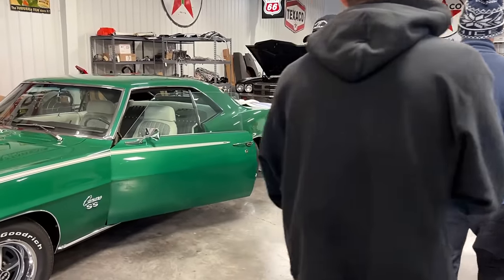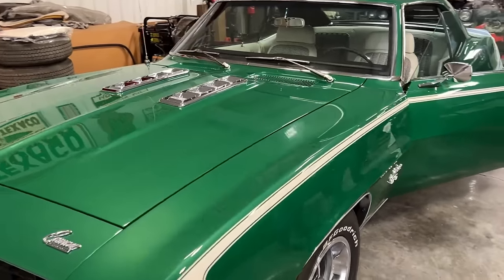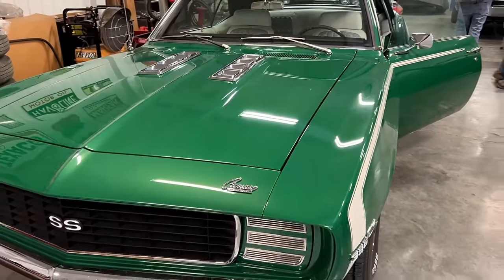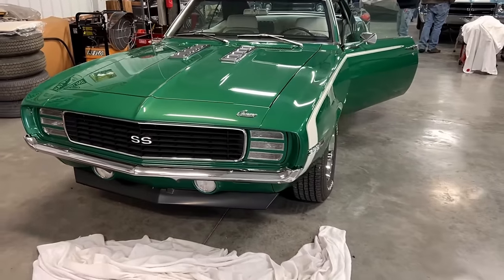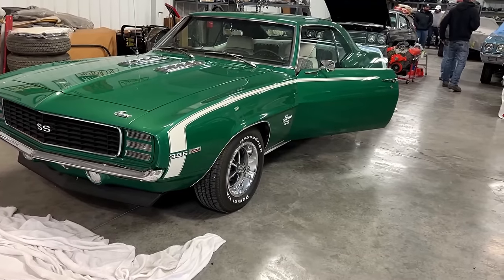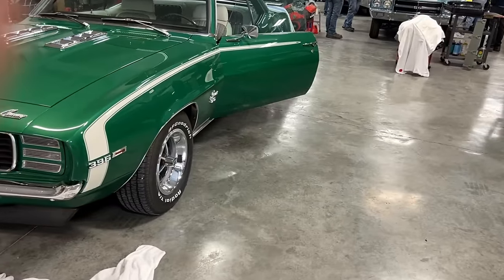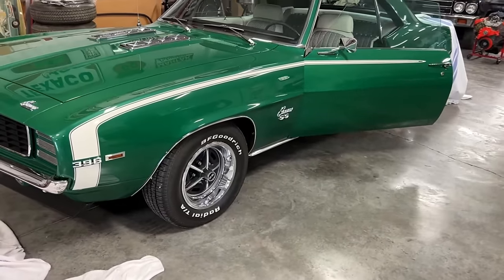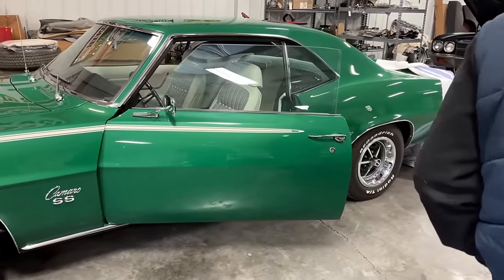Wow, we never saw this Rally Green one, did we? Love that color. Where are those rims from? Those look like Pontiac wheels. Oh no, those are SS wheels. Yeah, they were late '69, and I think they're the same ones that the Chevelles had.